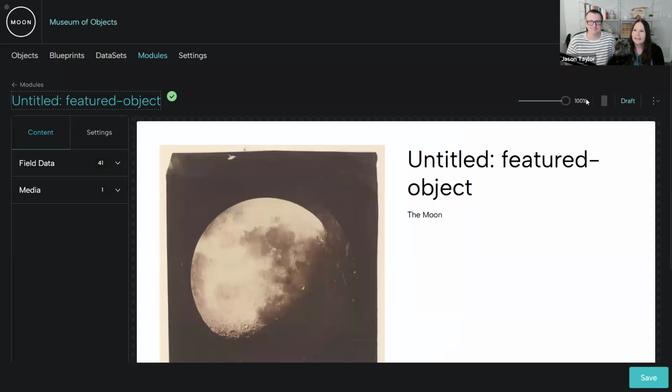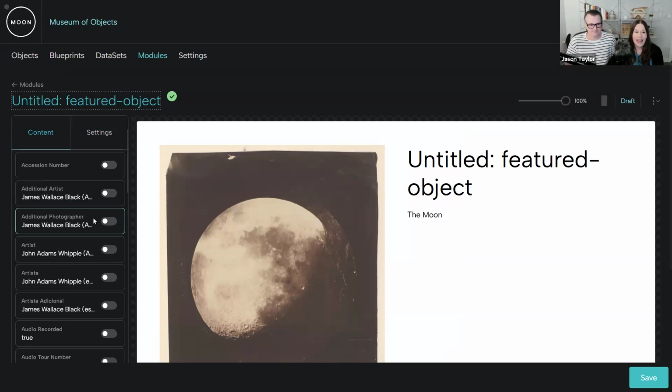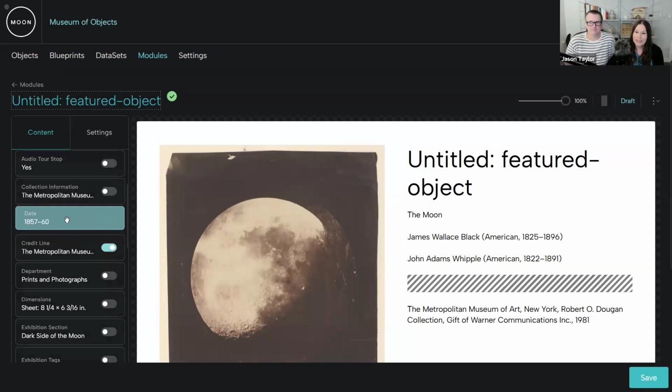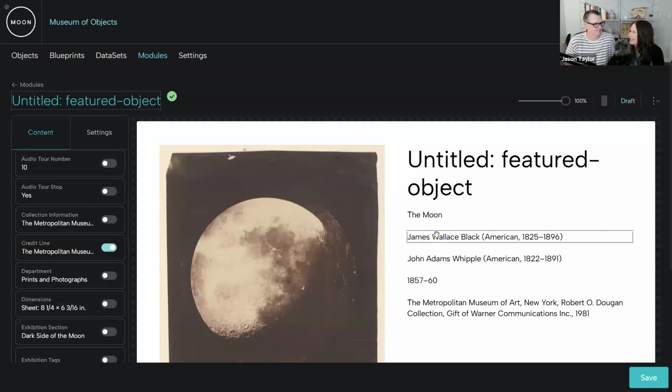All right. So we're going to go back over to the left column, just like with blueprints, and this gives you an opportunity to build your module. First, you have access to all the field data that you've entered for this object, and it's a matter of just toggling it on. Let's see here, we'll get the date, we'll get the credit line. Then you can drag and drop the information. It's going to reorder it here, or you can do that on this screen. This is the WYSIWYG, what you see is what you get builder. So it's really easy to toggle on the information that you want to share, so you are in control.